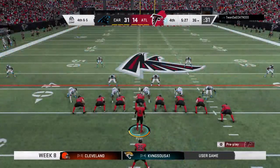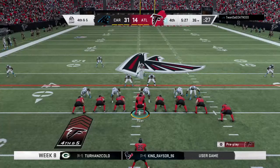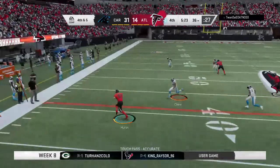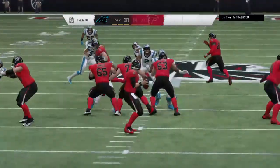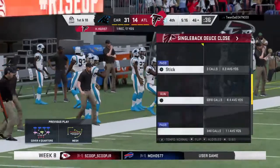A critical one here if they're going to have any shot at this thing. So they'll go for it on 4th down. The Falcons will go for it. It's Ryan. Short throw underneath to Hurst. And he'll be taken down, but not before he works it past the 50. 17 yards and a 1st down for Atlanta.